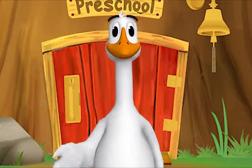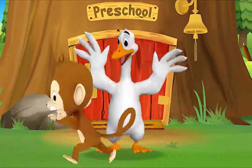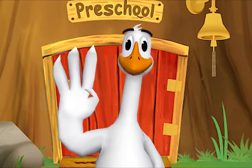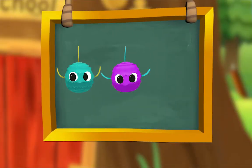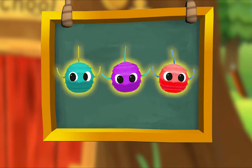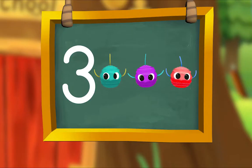Hello, friend. It's so good to see you. Did you see that? Monkey was chasing three wiggle bugs. One, two, three. Three wiggle bugs. Let's count together. One, two, three. Three wiggle bugs. Three is a number. Say three. Three!